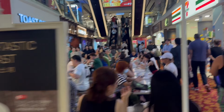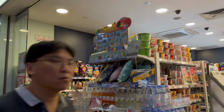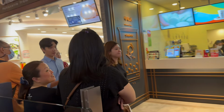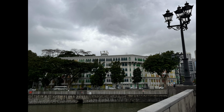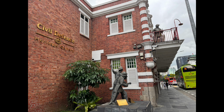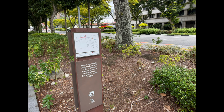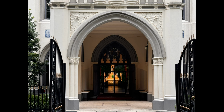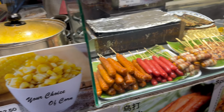We are in a place here in Singapore, in a shopping centre, and it is crazy busy. It's just busy. Everyone's sitting down eating. So many places to eat, so many things to eat, so many things to try, so many places and lines outside as well. Smell it. It smells good, but I don't know if I'm smelling corn or not.